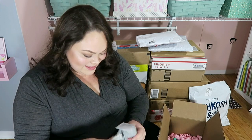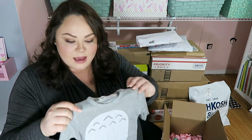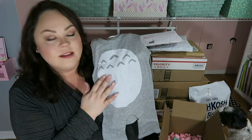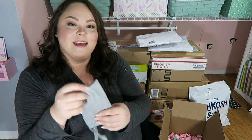Oh my gosh, look at this. We actually received one of these from a friend, but it's different. This is actually a different size, and it has a felt belly. This is a Totoro onesie. Yeah, this is different. It's very similar to the other one, but now she has one in different sizes, so she can wear more Totoro even longer. And it came with a little hat.